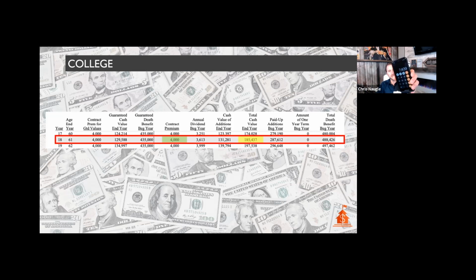How about 7,409? 7,409, and I deposited 4,000. So my cash on cash return, this is kind of silly, is 185%. Real? It is. But what would be my cumulative return?